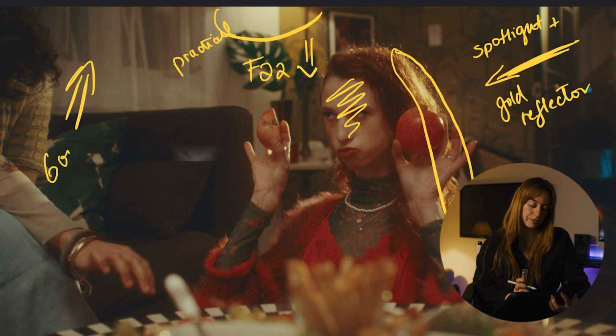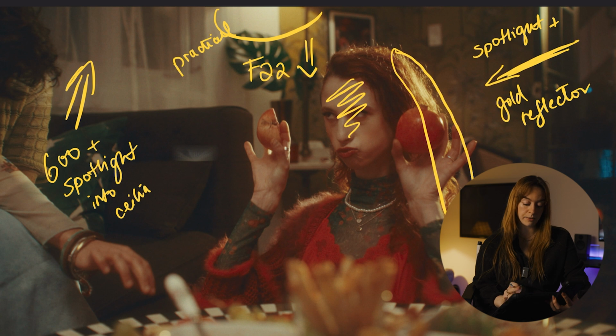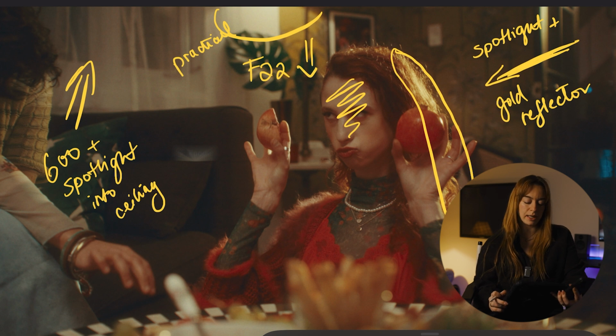Again, for pretty much all of these shots, we had an Aperture 600, I believe, on a spotlight projector up into the ceiling, which you can see here. Honestly, I didn't have a crazy lighting plan for that, but I think we made it work. So very happy with how that turned out. The gold reflection was actually, I think, more of an accident as well. It was, let's try this, and it worked very well, especially with her rich red hair.